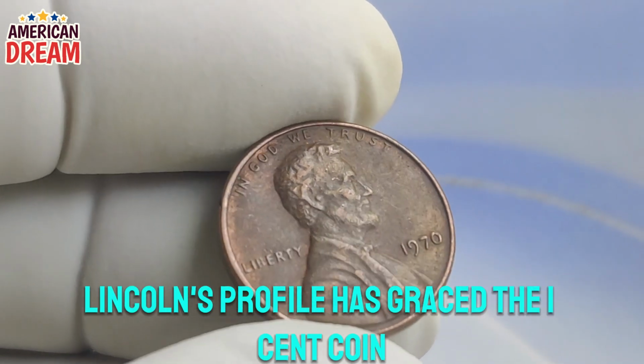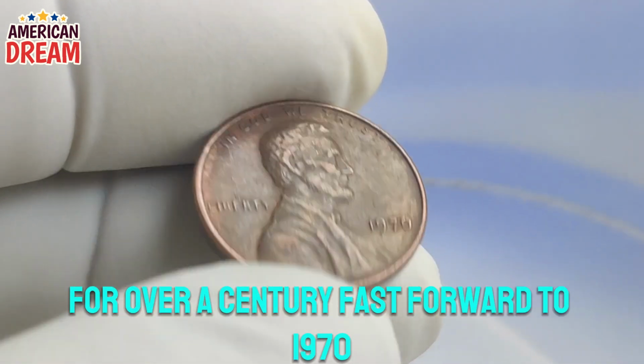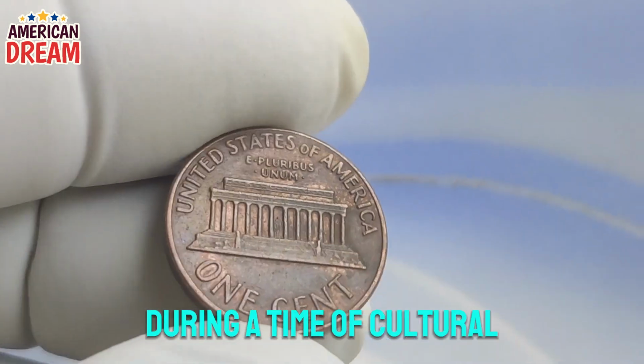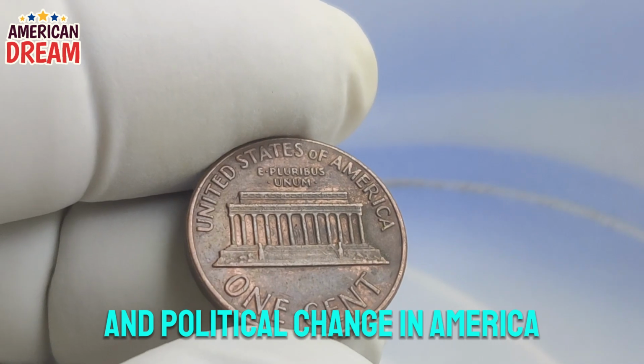Today, it's all about this beauty right here, the 1970 Lincoln 1-cent Liberty penny. It might look ordinary, but this coin is anything but boring. Let's start from the very beginning.